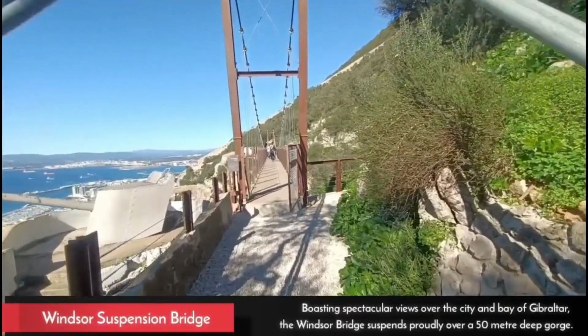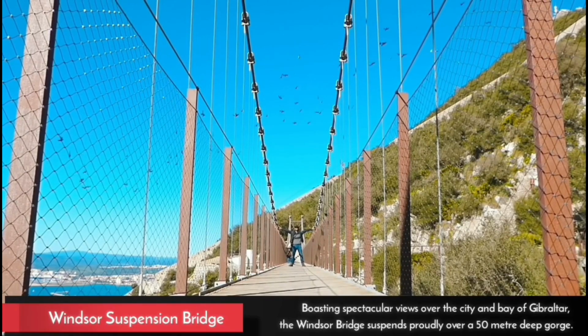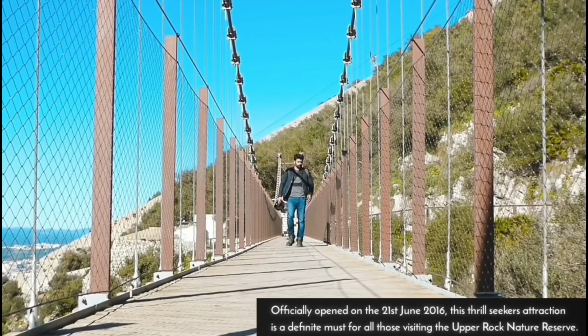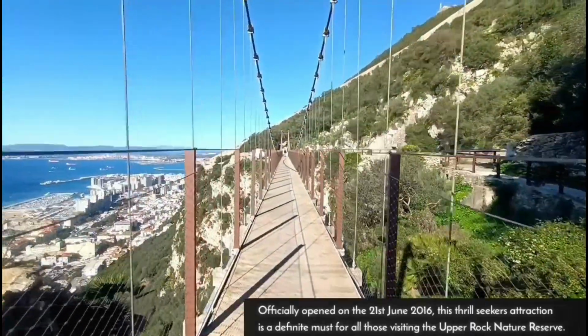Boasting spectacular views over the city and Bay of Gibraltar, the Windsor Bridge suspends proudly over a 50-meter deep gorge. Officially opened on the 21st June 2016, this thrill-seekers attraction is a definite must for all those visiting the Upper Rock Nature Reserve.